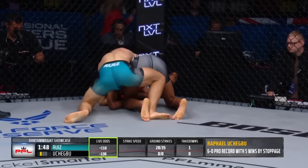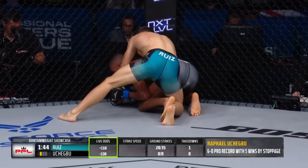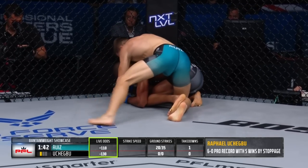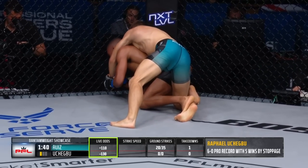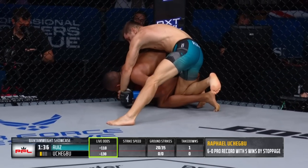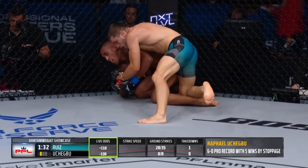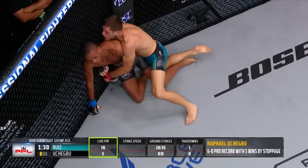Yeah, I'm not sure Raphael was really ready for this very fast start from Ruiz. He has swarmed him on the feet, swarmed him on the ground here. Raphael looking for a way to control that wrist. He's trying to get back to his feet.